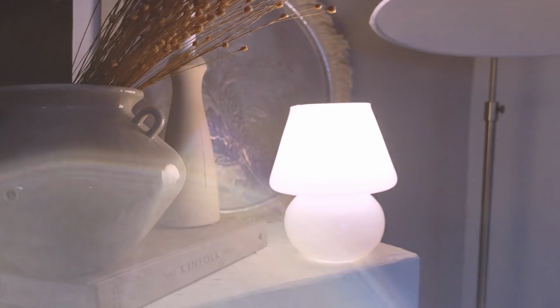Alright, on to the next one. Okay, next up we have a relatively new trend. I learned about this one from you guys, and that was this trend of having really cute decorative containers for your fridge. Our fridges are getting a glow up. If you weren't aware, this is the year of the fridge.